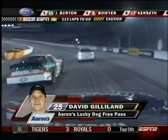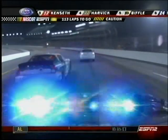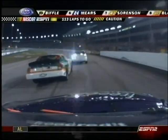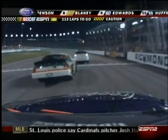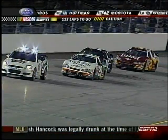Well, David Gilliland is going to be our Aaron's lucky dog. He'll get the free pass. It means we will have 21 cars. He'll be in 21st position after he comes around. Mike Wallace is one lap down at the 22nd spot. In fact, we have a total of seven cars that are one lap down.